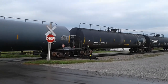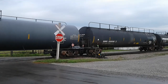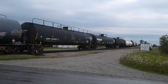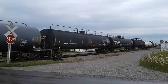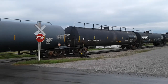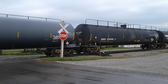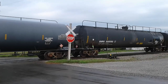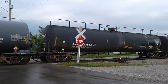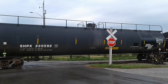Got some petroleum gasoline. Off he goes to Naticoke. Off he goes to the plants.